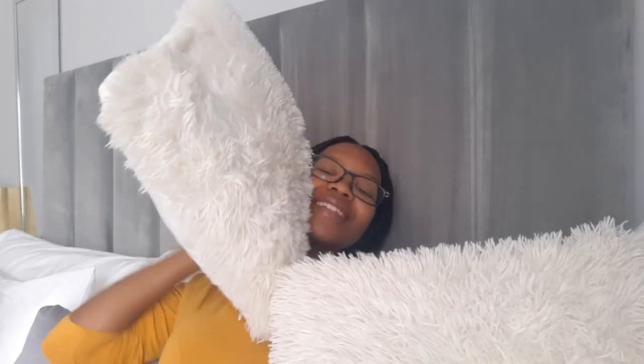Those are the stuff from Mr Price. And then the things from Sheet Street basically look the same. I got these two fluffy cushions. They're so fluffy. Yes, there's two of these. Am I obsessed with fluffy things? No. These, I forgot the prices of these. If I remember the prices, I will list them somewhere. I'll put them on the screen, because I got these, I think in December.